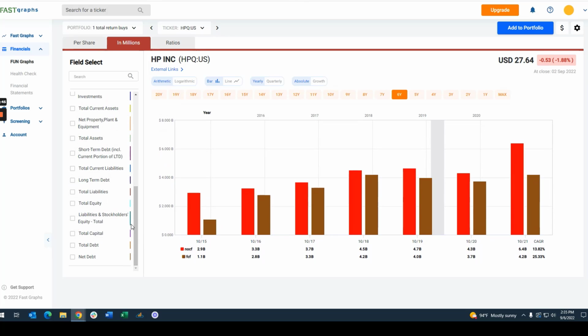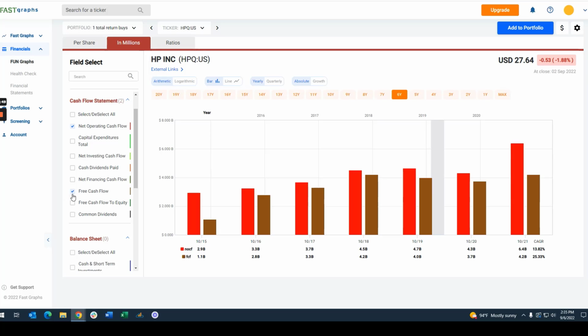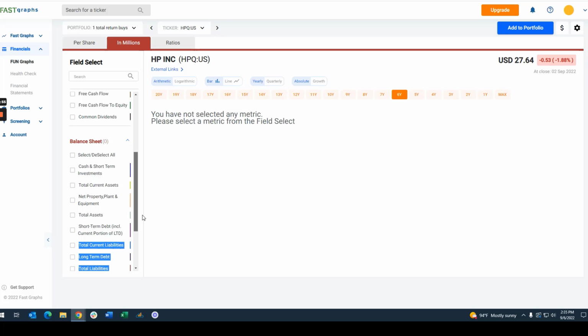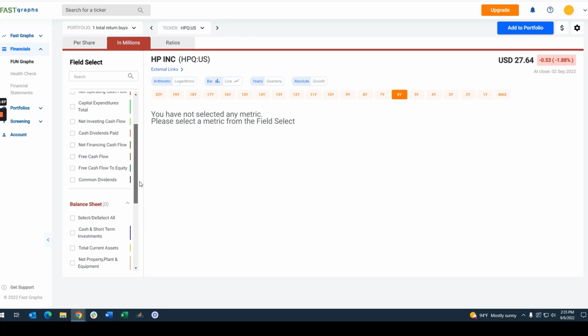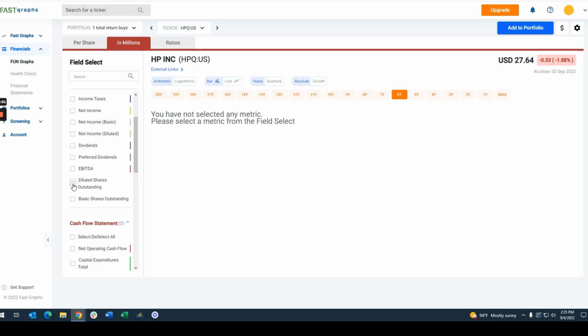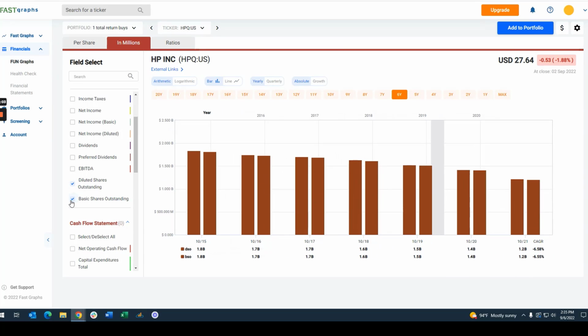I want to go and look at share buybacks, because this is a very shareholder-friendly company, and both of these companies are. But we're looking at HPQ here, and I want to go into the income statement and look at diluted and basic shares outstanding. And I want you to notice that the company has been buying back shares aggressively, so that's been very favorable to the shareholders, because I'm focusing on the income potential of both of these stocks at this point.